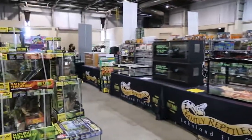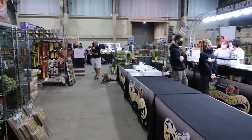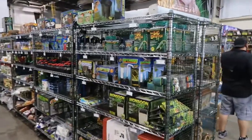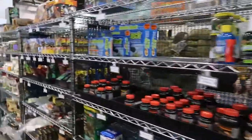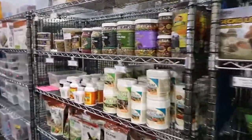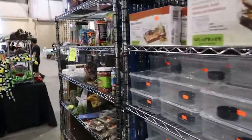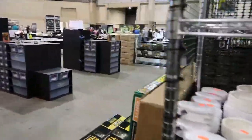Well, if you need not just reptiles but reptile supplies, this is the place you've got to come to. They have most of what you could look for. Look at all this, area after area of reptile supplies. And they have live feeders here too, you know, feeder crickets, stuff like that.